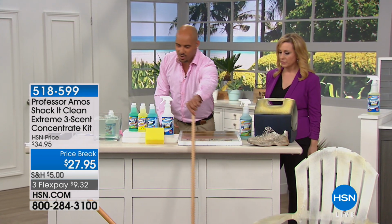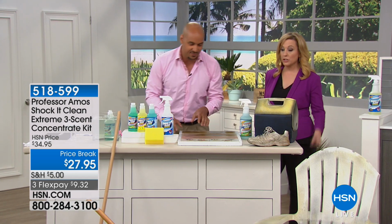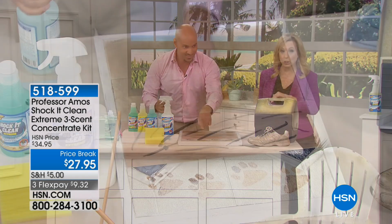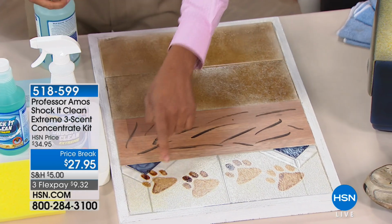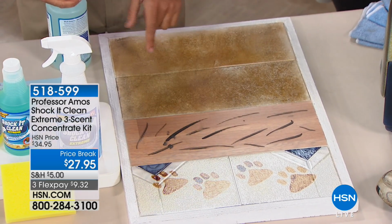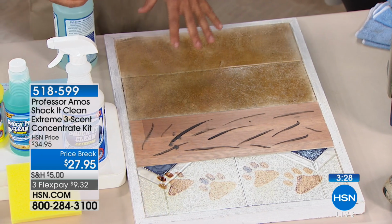Now, talking about your hard surfaces, let me show you this. It's not just for carpet, jewelry, leather. Now we're going to do your tile, your wood, and all your hard floor surfaces. 100%. Do you have pets at home? Let me qualify what's on there. Paw prints, scuff marks, heel marks, everyday grease and oil from your kitchen, your bathroom.